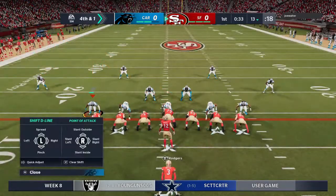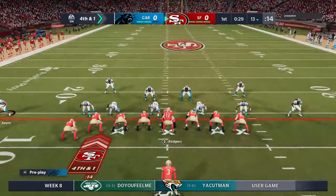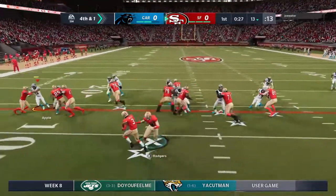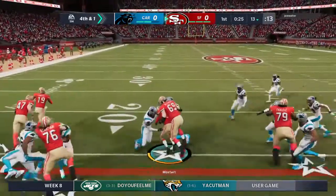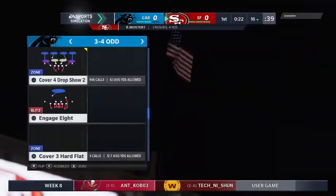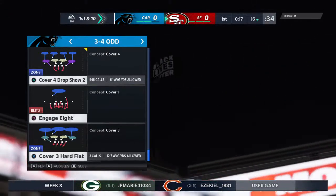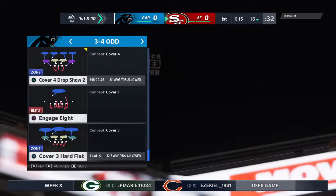And how about this one now? In their own territory, a gutsy call. They're going to go for this on 4th and a yard. They'll try it now with Mostert. And they're going to get the first down here across the 15-yard line. A big roll of the dice on 4th and 1, but it pays off. They convert.